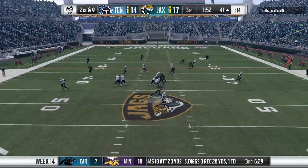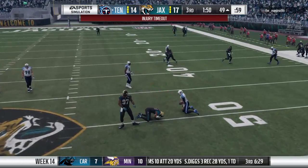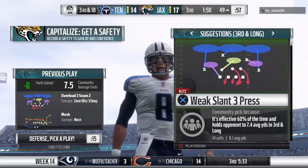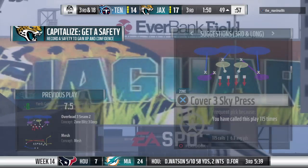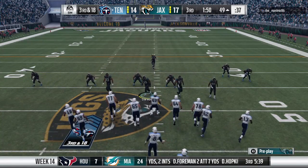They'll try to throw now. Mariota. And he's going to be sacked. They sack him back right at the midfield stripe. Oh, and after the sack, he's still down on the field. While the trainers take a look, we'll step aside. Mariota will need a big play after the sack as the Titans come up third and long.